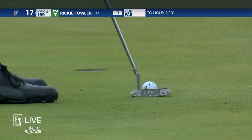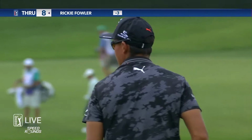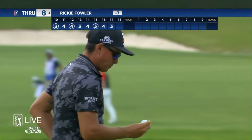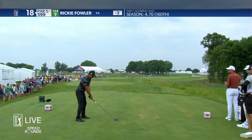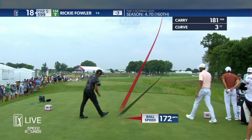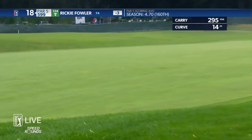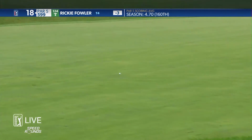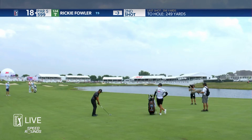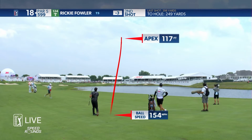A bit of a different type of pre-shot routine. He almost grips it cross-handed first, or left-hand low, and then switches back to conventional. Get the ball in the fairway and a chance to shoot 32 on this opening 9 holes. Long iron, driving iron that he used on the par 5, the first par 5 on this side, to great effect.